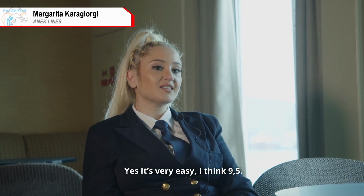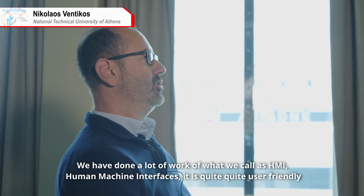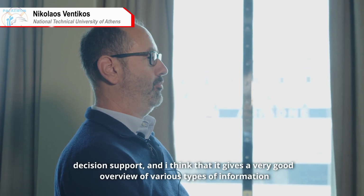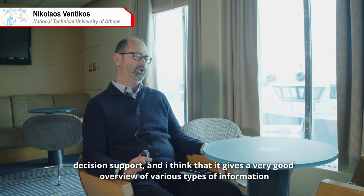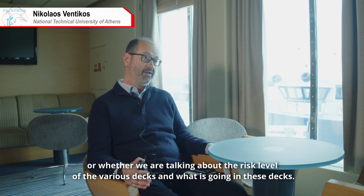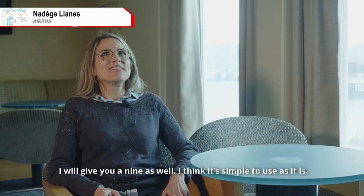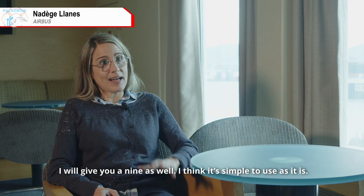Okay. I think 9.5. We have done a lot of work on what we call HMI, human-machine interfaces. It is quite user-friendly. It gives the necessary information in order, exactly as I said, to support the decision, because this is the key term here, decision support. And I think that it gives a very good overview of various types of information, whether we are talking about the localization of people or the risk level of the various decks and what's going on in these decks. So I think that's a very good tool, and I would very much support its usage. I will give you a 9 as well. I think it's simple to use, as it is.